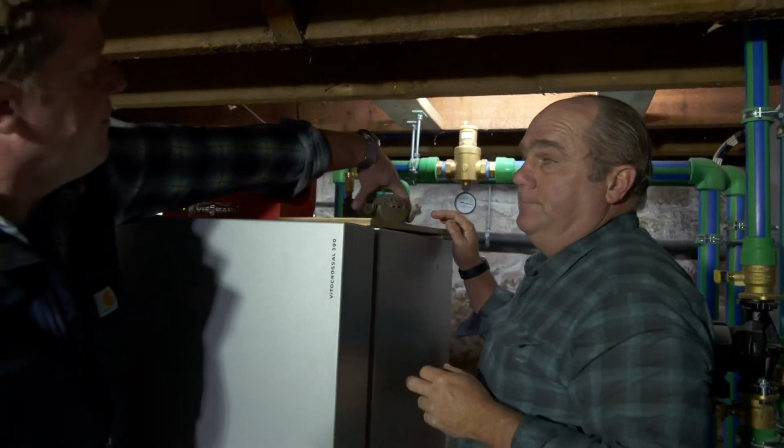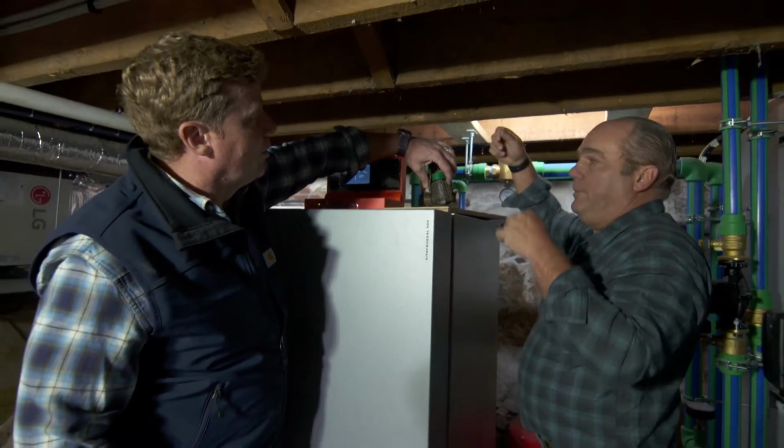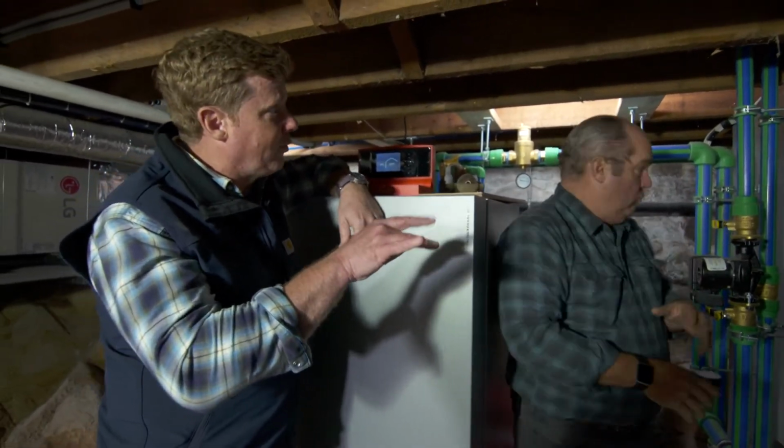If you didn't have this surface area right here, the air would stay in the water and you might have to try to burp it out at different manifolds, and you're chasing it all the time. This thing scrubs it. Okay? So this board is for heating, but you said we use an indirect for our hot water, right?